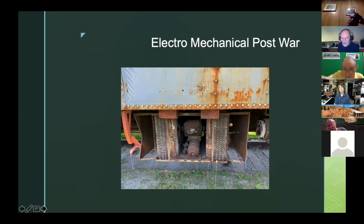Okay, so electromechanical post-war. Now, the references I have don't make a whole lot of distinguishing characteristics between various companies. And this is where things get really hazy, because you've got to understand, first of all, if the car is still running on a tourist railroad or something, the most likely system they've rebuilt is the air conditioner, because they've gotten better air conditioners or bigger air conditioners or whatever. So, you go and find some car on a tourist railroad and you say, oh, here's the air conditioner.